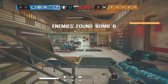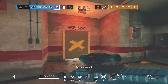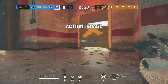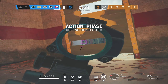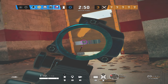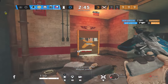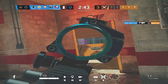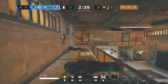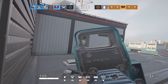Tabby can probably hold rafters with Pomai. 5 seconds and counting. Tabby, you down for that? Op 4 has located a bomb. Yep. Loading your magazine. Damn, crazy what happens when I get gunfights, huh? Oh, and then I get shot in my back! That's amazing, bro! It's amazing!